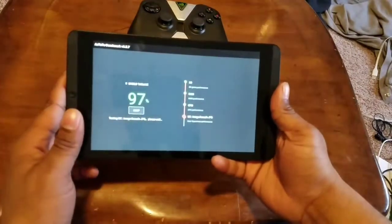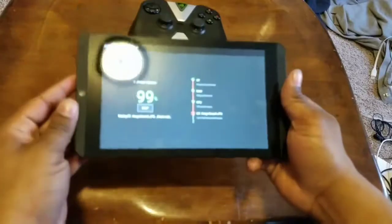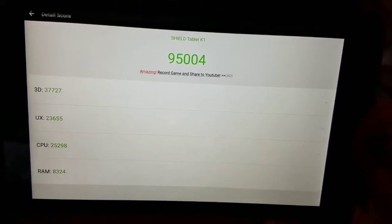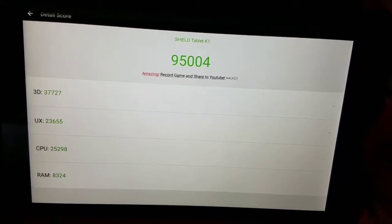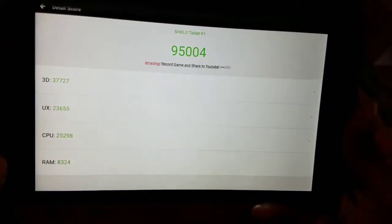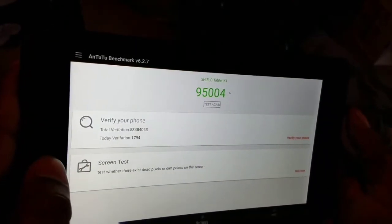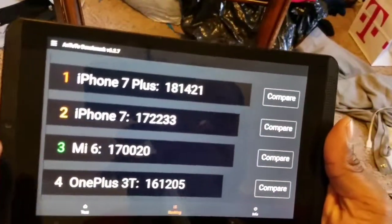All right, now it's just finishing up here. The overall tablet still is pretty cool to the touch, so you don't have to worry about that. Now, the score that it got is 95,004. You can pretty much see all of that right there. Just go back and see its ranking here real quick.